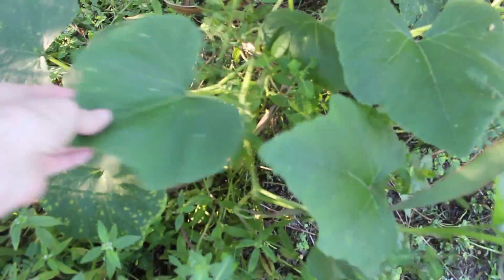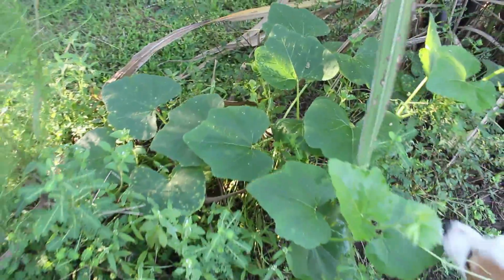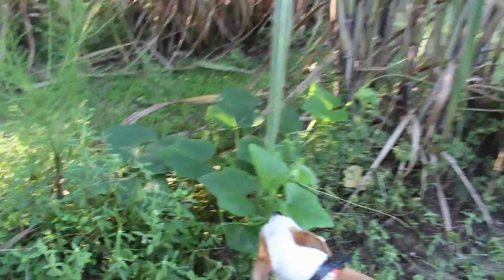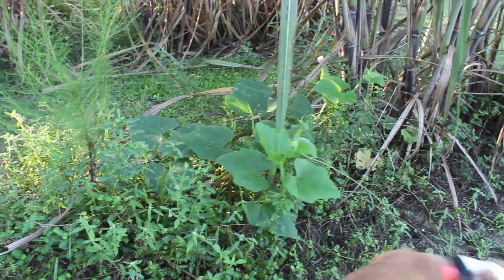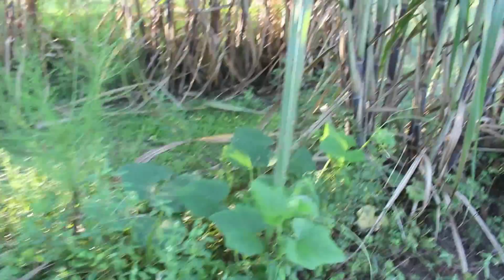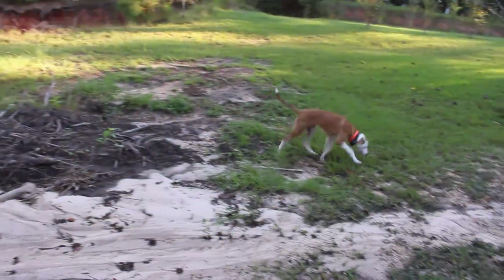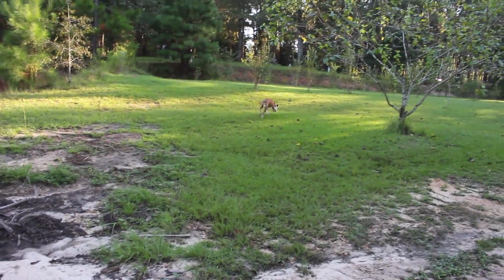And guys, this is one of our squash or pumpkin plants that we planted that did not do anything in the spring, but look how it's growing. I don't see blooms on it right now, but we're gonna leave it alone. If Hank will leave it alone. Hank. And we're gonna let it grow because I forgot which squash plant we planted here. And Hank is after another squirrel.